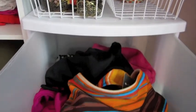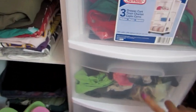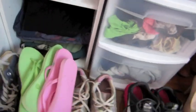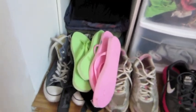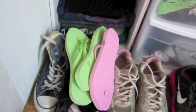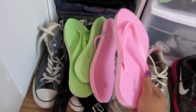In this one, I just have a bunch of bikini wear for the beach. The middle one, I won't show you really, but it's my bras and underwear. And in the bottom is where I keep my socks and leg warmers and stuff like that. Here I have, these are my all-time favorites. If you have an Old Navy nearby, go. They're usually like $2 for $5, and they have every color possible.